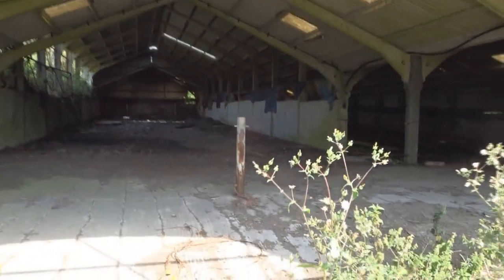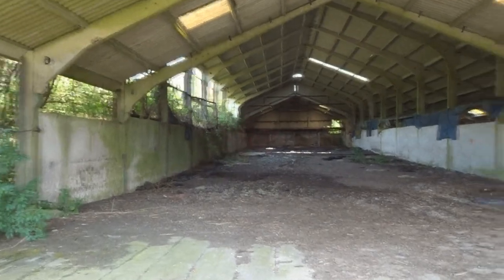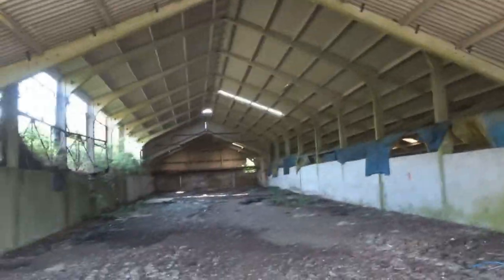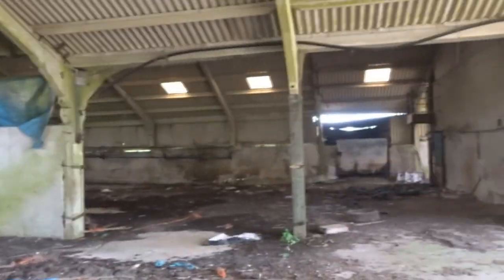Why not? Okay, guys. So another station, part of the building, of the farm even. It's a big old one, this. A bit more modern. It's all out of concrete and cladding. I've got a feeling there's a bit of asbestos here, so we won't spend too much time here. Get going.